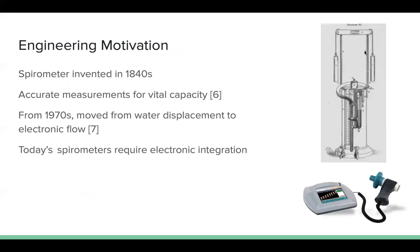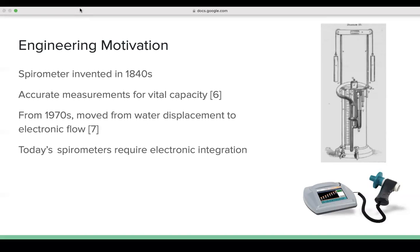The spirometer was invented in the 1940s by an English surgeon, and it consisted of a calibrated bucket that was placed upside down in water and could measure exhaled air from a tube leading into the bucket. The Englishman later coined the exhaled volume of air vital capacity, as this value could be used to predict future health problems and potential premature mortality.